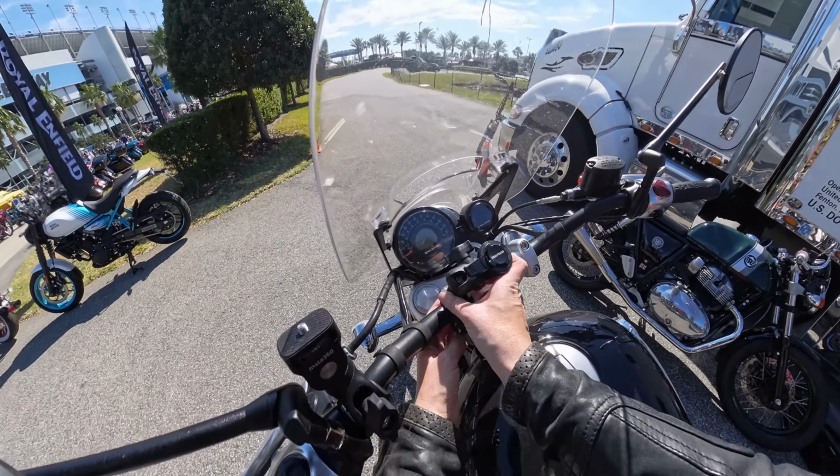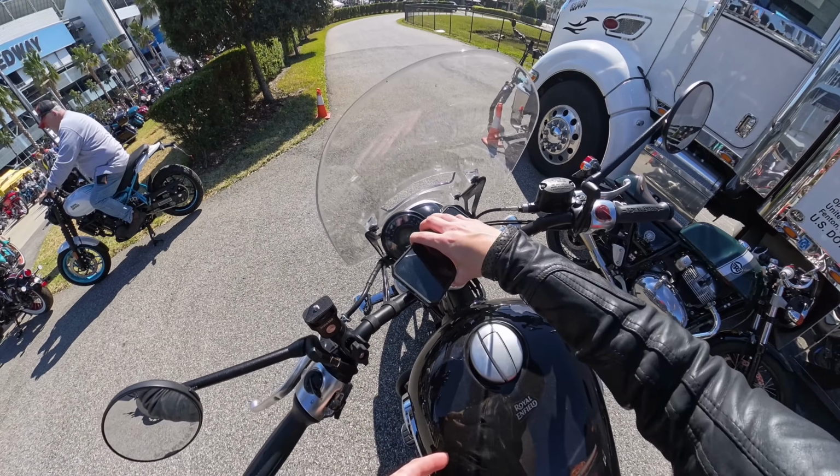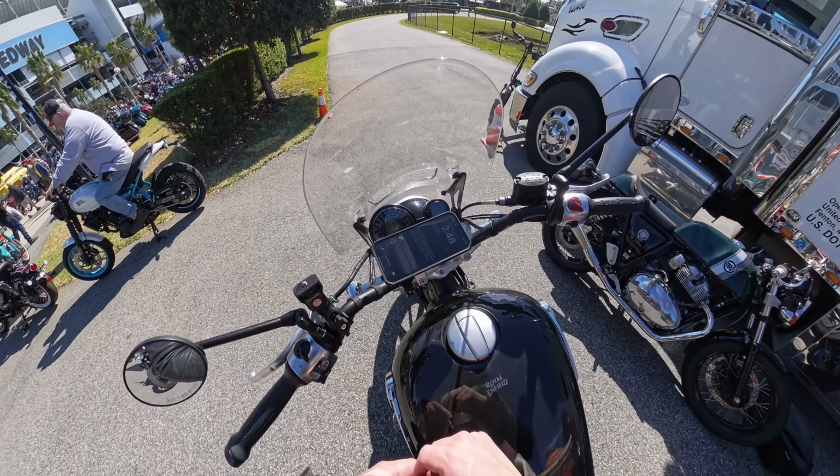But that was something that I did notice this last time that I got to ride the bike for multiple days, because I brought a phone mount to use for navigation and I didn't have a way to keep my phone charged while I was riding. So every time I got off the bike, I had to constantly plug it into an external battery just to keep it charged on those long days.